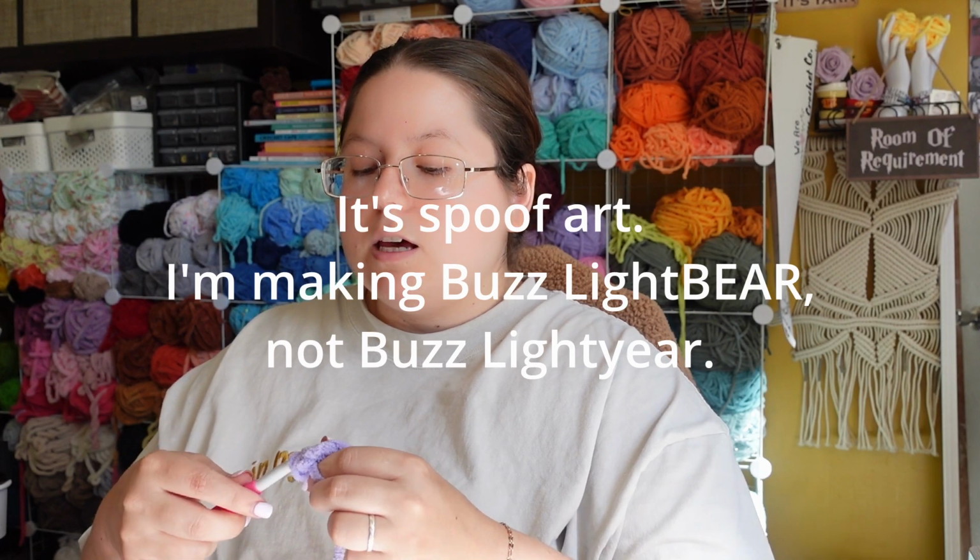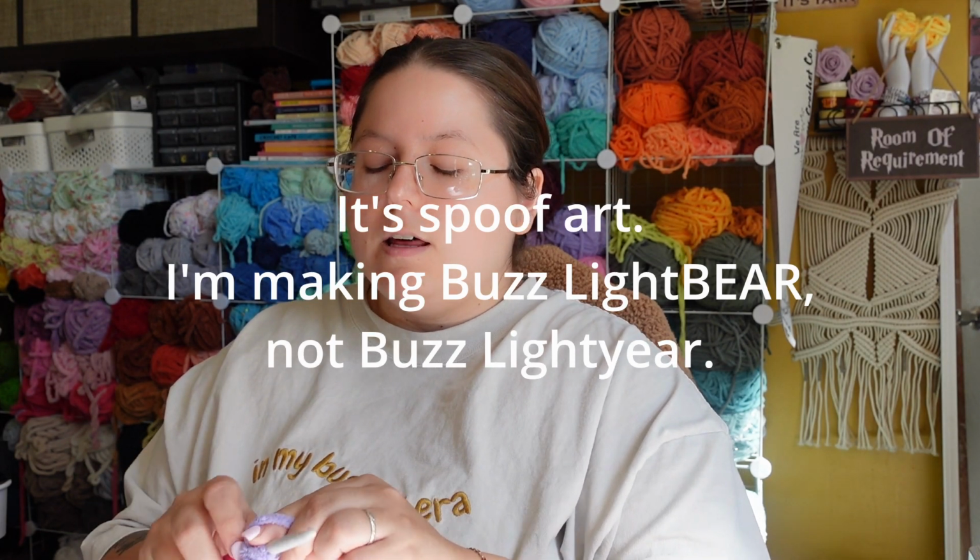Now I've moved on to the next time block, which is 10:30 to noon, where I am working on an order. I'm working on a bear, and it's a bear in a Buzz Lightyear costume. Don't judge me. It's a bear though. It's not Buzz Lightyear. I'm gonna argue that that's not trademarked, because I'm not making Buzz Lightyear, but it is wearing an astronaut uniform in the color of Buzz Lightyear. In about 45 minutes or so, I'm gonna get up and do lunch.